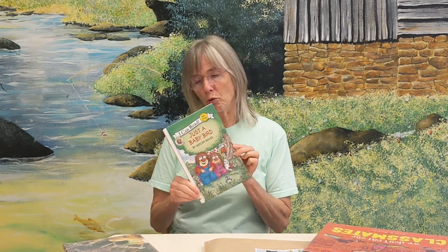Mercer Mayer has written a whole series of books about Little Critter. I'm not sure what he is, but you can find his adventures in picture books and in his reader. To learn about the tiny beasts who help create the soil we grow our food in, check out Compost Critters by Bianca Lottis. It's full of close-up photos of these tiny recyclers.